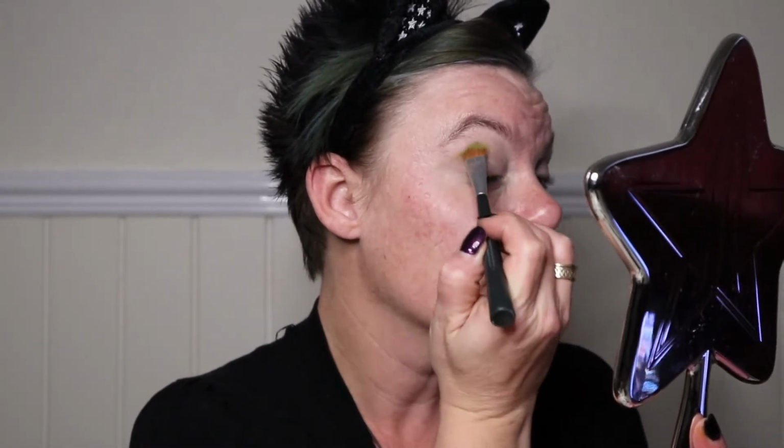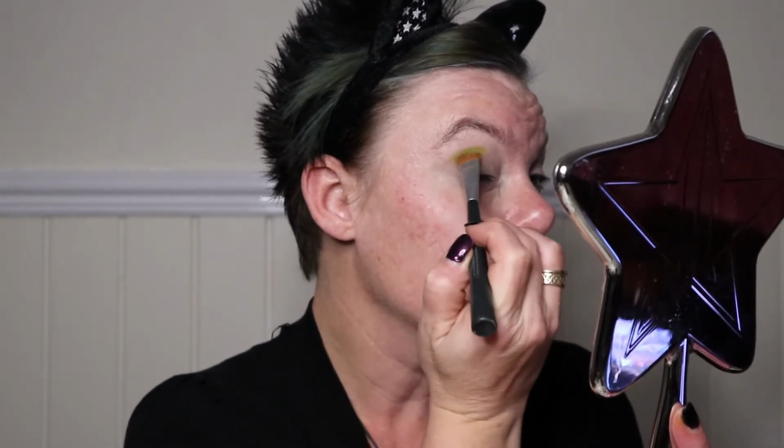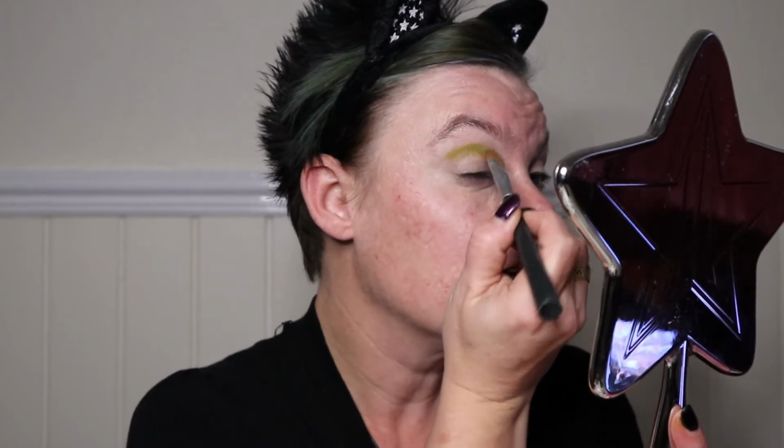So I'm going to go in with this Wake and Bake, and I'm going to go on my brow line, on my brow bone I should say, socket bone. It's not my brow bone, it's my socket bone. And I'm just lightly tapping the colour down to make a really nice base.